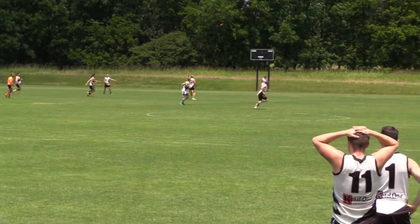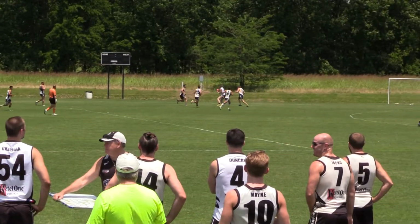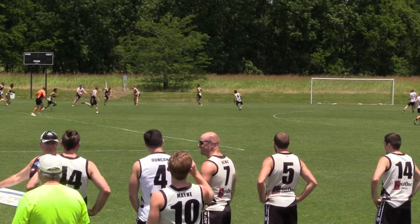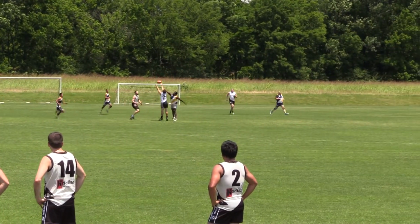As Lamont couldn't get to it, that one is kicked on forward. It skips by. It'll go through. Picked up by 15 again. He'll throw that one on to the right. Up in the air, one-on-one contest.